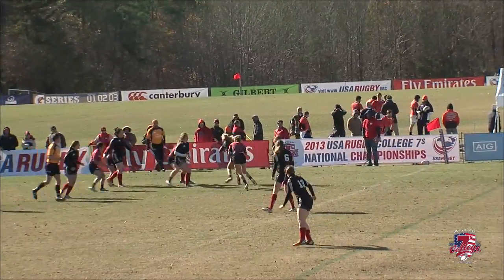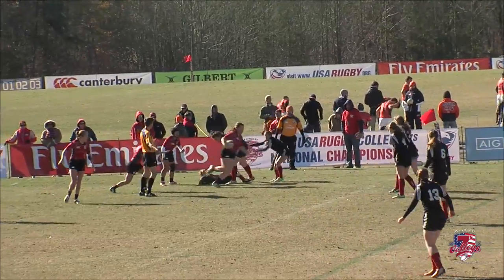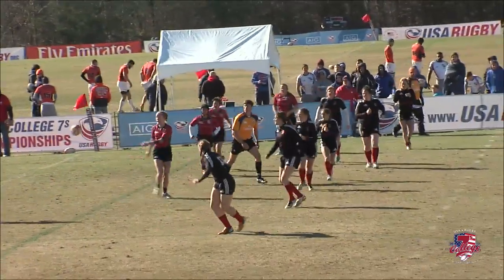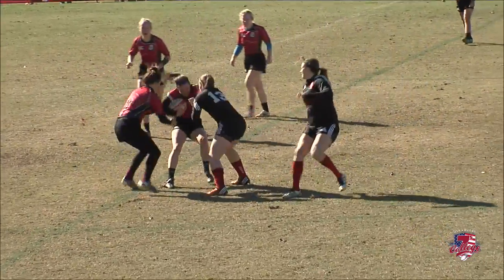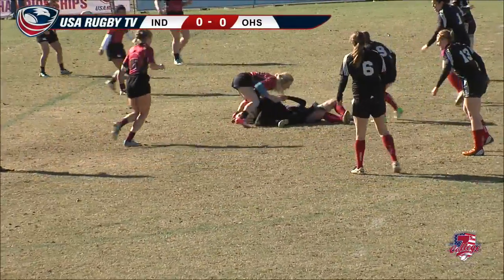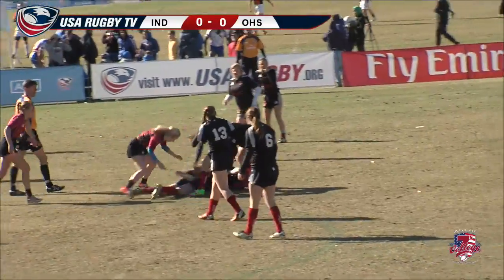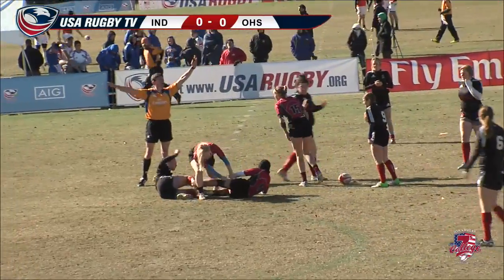Now the ball pops out for Ohio State. Oh, and just broke away. Turn around over there, Indiana have possession right now. 4-on-3, let's see what they do with it. Oh, possibly slight obstruction there. Keeping the ball in this narrow channel. Show and go, back into the traffic. Leaving her feet, diving over there will be a penalty, yep. Good pickup by the match official.